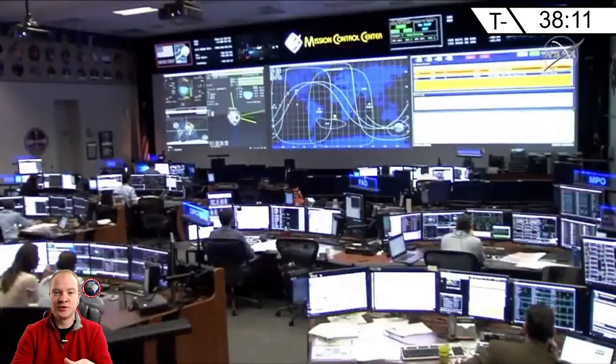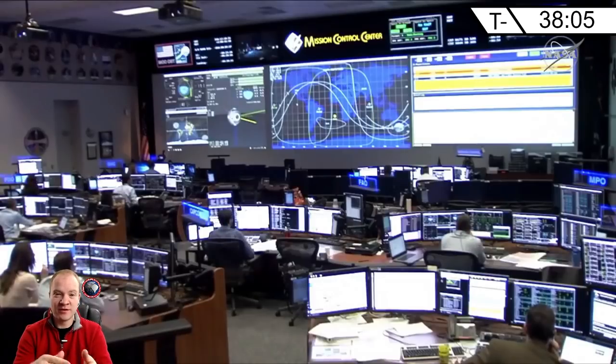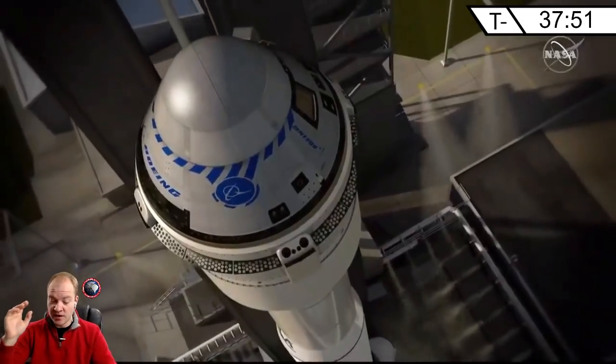It launched aboard a United Launch Alliance Atlas V rocket, which performed perfectly and dropped it off into a suborbital trajectory, which was intentional and planned. But from there, the plan was the CST-100 Starliner was going to use its onboard OMAC thruster engines to circularize its orbit and get it into a stable, basically permanent orbit to meet up with the International Space Station.